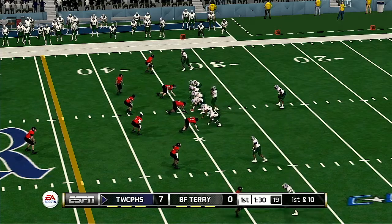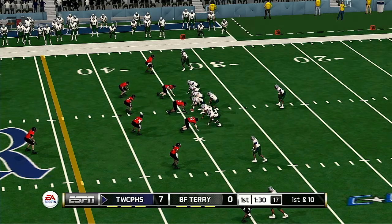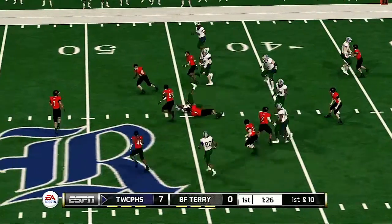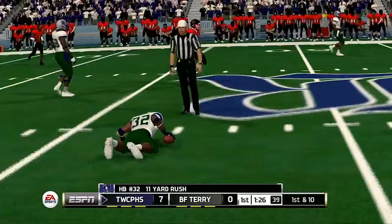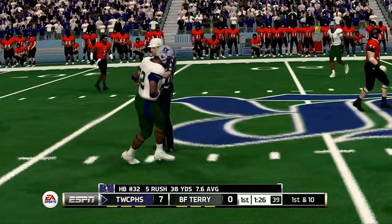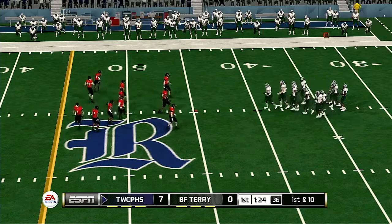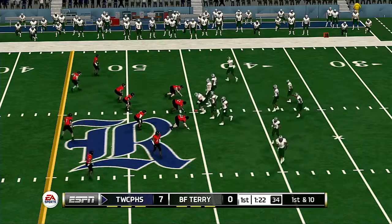This offensive coordinator's got to be feeling so good about the execution that he's seeing from his quarterback and his wide receiver. Because, again, they put so much time in trying to put a plan together. And to be able to see that actually come into play makes you feel pretty good as a play caller. From their own 45-yard line, first down.